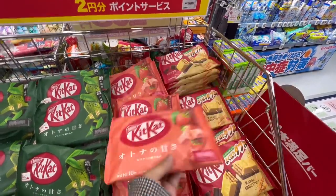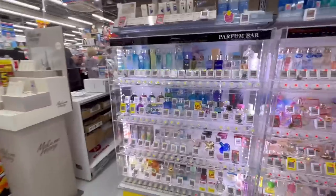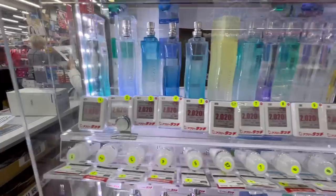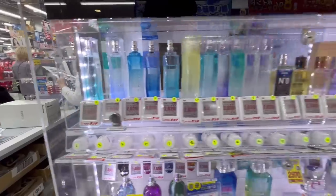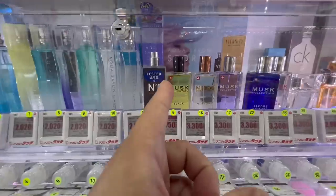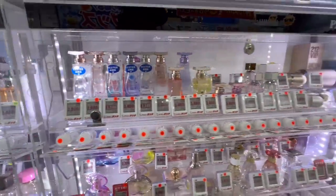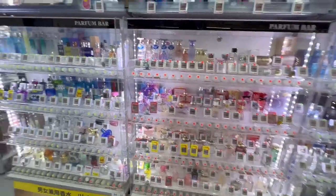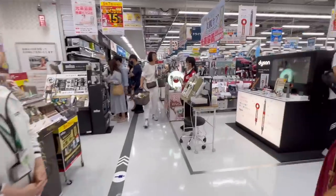Oh, these are all for adults. These are just less sweet, I like that. Sugar too crazy. We eat too much sugar these days. Whoa, are they all testers? What's going on? Oh, these are all the testers. Don't you love Japan? These are perfumes. Aqua Savon, don't know them. Musk Collection, black. I have no clue where these come from. Wow. There's so many. I'll skip them because I don't really understand that topic whatsoever. I just like walking around.